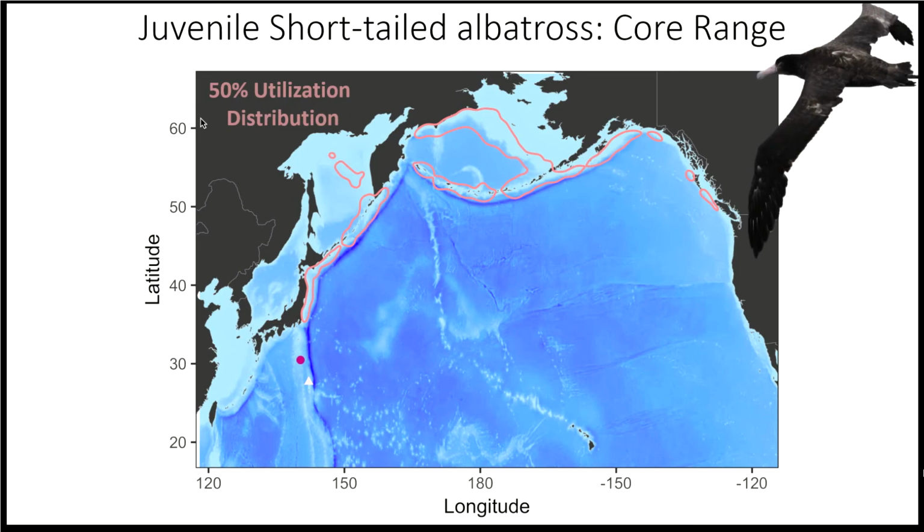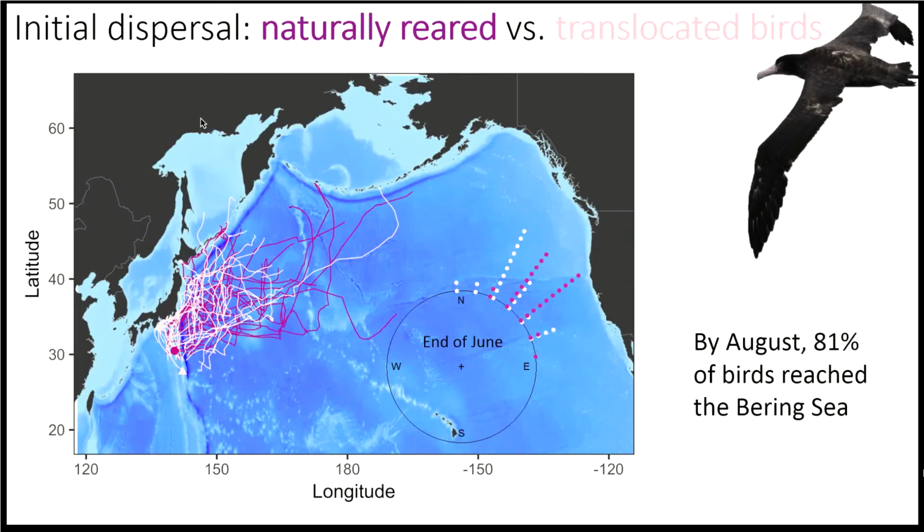But for now, I'm going to step back and talk about the first 15 days. So these chicks have fled from their islands. The naturally reared are in the darker pink. The translocated birds are in the lighter pink. And they've reached sustained flight, so this is their first 15 days of flight. And it's kind of a spaghetti mess. But in general, these birds are heading to the northeast.